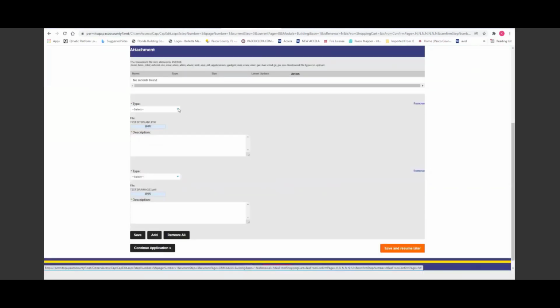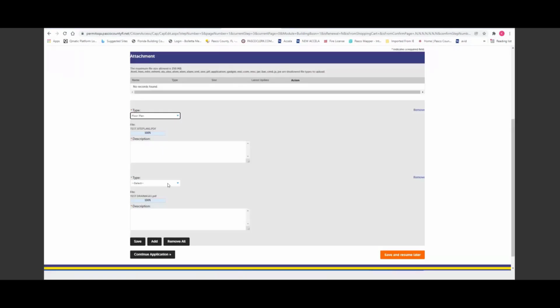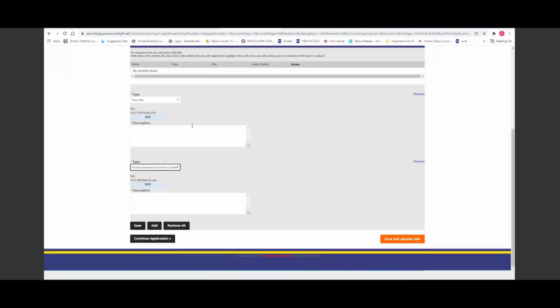Make sure you label one as floor plan and the other one as the product approval, because the system will check it to make sure that you have those two documents uploaded. Always the floor plan and then the product that you're using. That's for you and the inspector to reference.